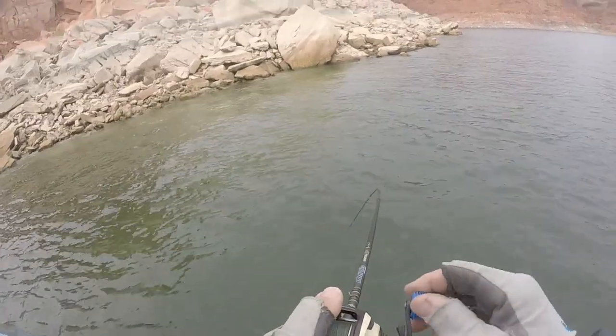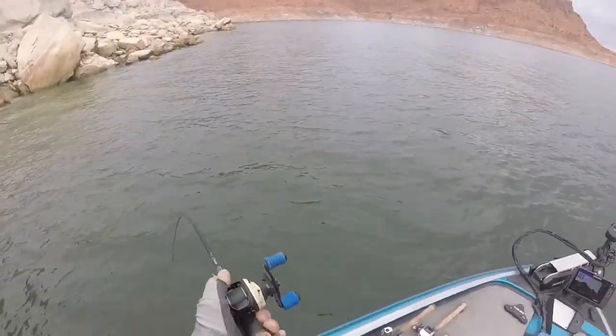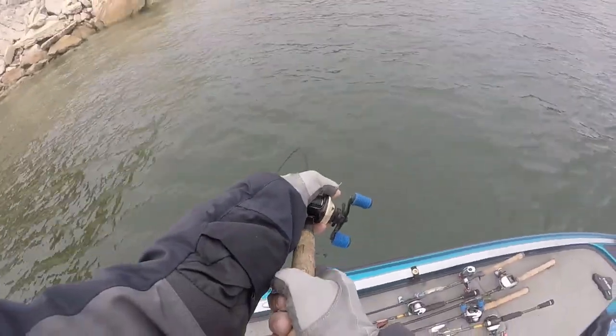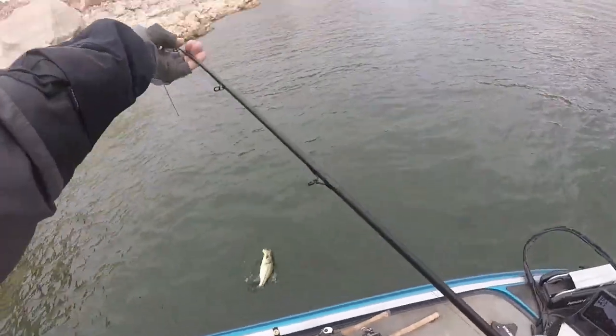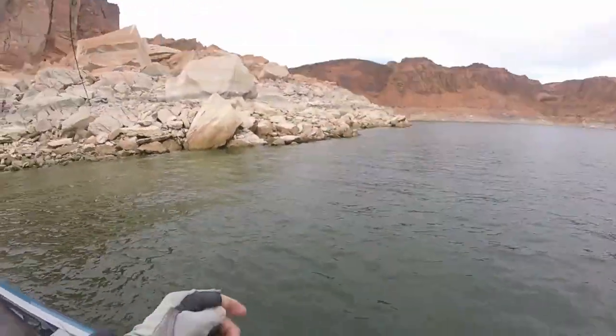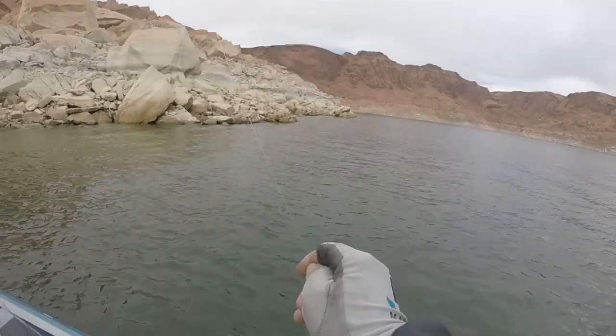This fish hit way out front, way deep, probably in 15 feet of water. Haven't seen it yet. Oh, it's a little smallie, or large. It's not a little largemouth. It's a nice largemouth. There we go.